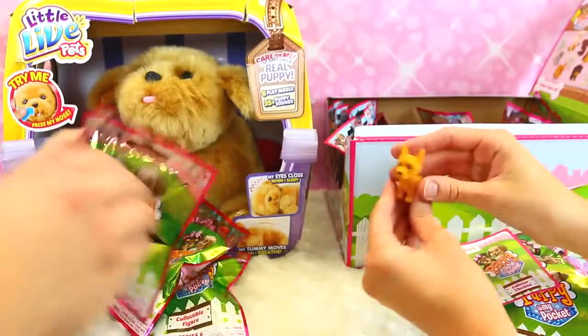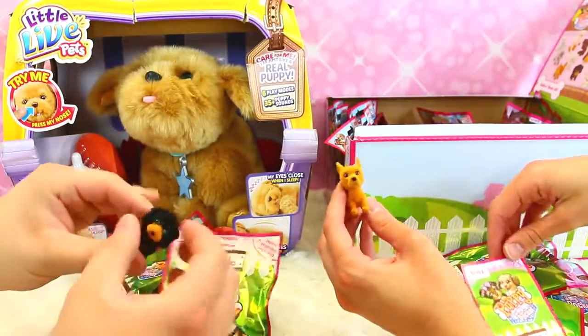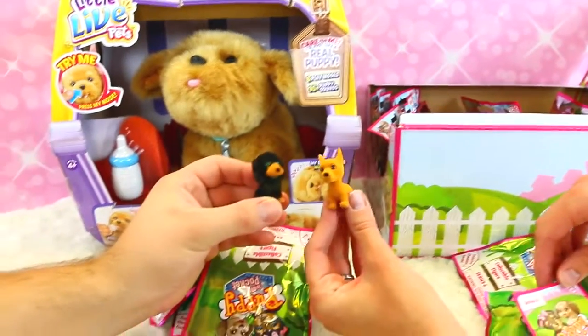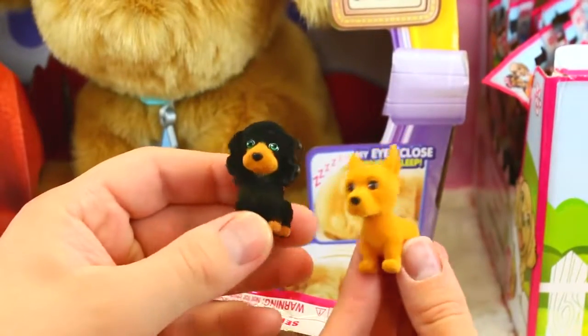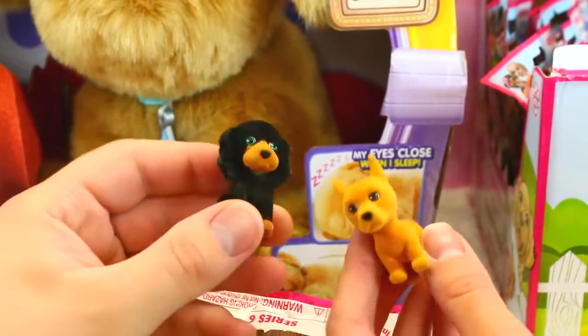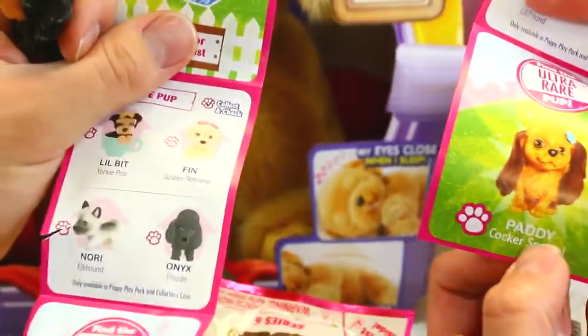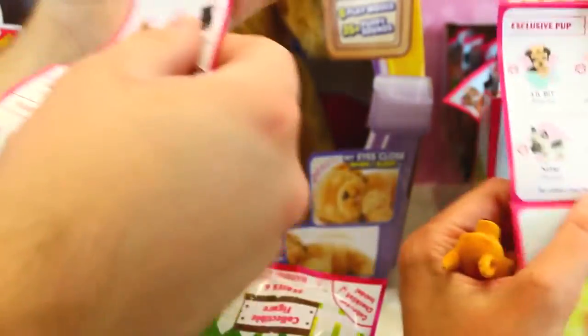Okay. Oh, this is cute. What are these? It's like a puppy Doberman or something. Yeah, kind of like a yellow Doberman. And then you have, what is that? It's kind of like a cocker spaniel. Oh wait, no, this is ultra rare. The ultra rare is a cocker spaniel, Patty. Ooh, Patty. I wonder if we'll get her. That'd be cool. Oh, so they tell you.